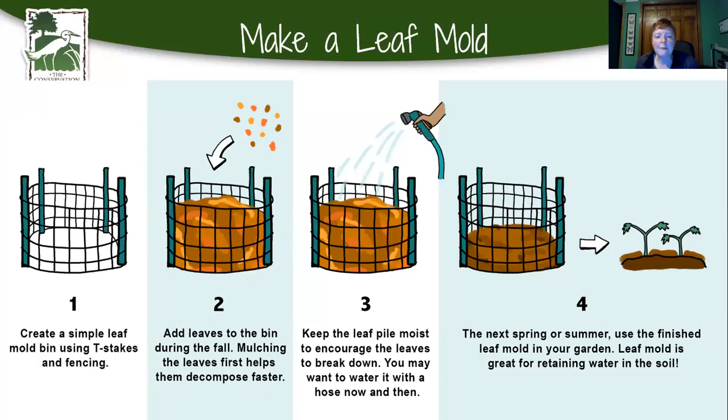You can also make a leaf mold. It's kind of like a compost, but without adding any food or things in there that are potentially going to attract critters. You just use some tea stakes, a little bit of fencing around it, and throw all your leaves in there. You can mulch them first, but again, keep in mind, we do still have those critters overwintering. So maybe don't if you don't have to. Keep the pile moist, let it go.